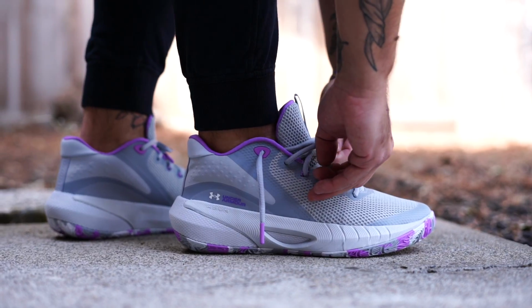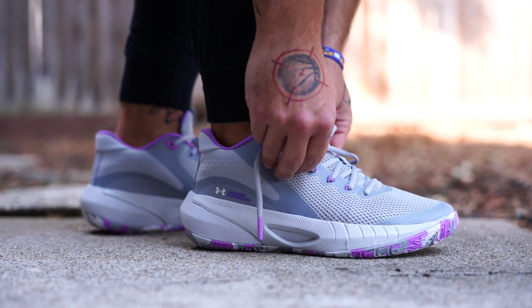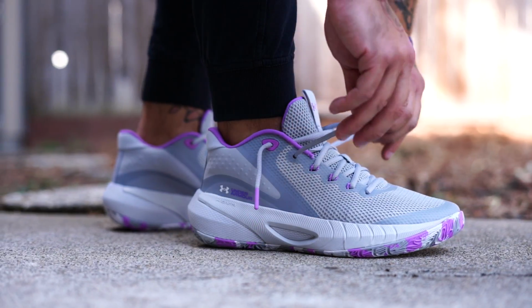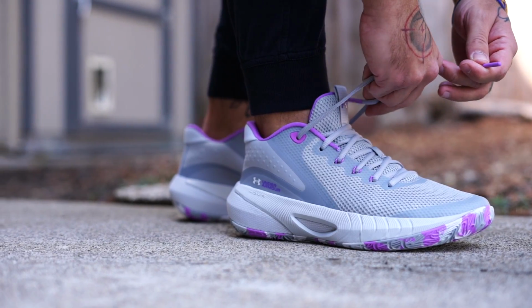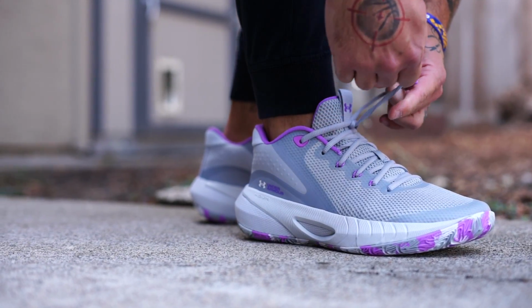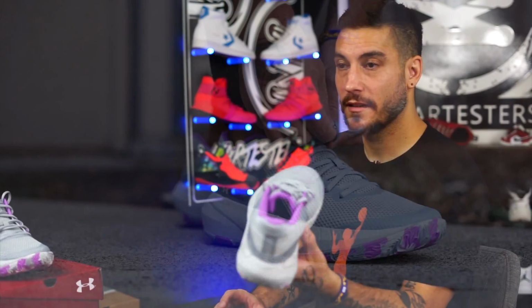That's something that was funny. Typically I'm a 10.5 in women's sizing, and that's a men's 9. They didn't have a 10.5 because after, I think he said size 10, I don't know if they don't make them or if they didn't receive them in the store. I bought these in store over at Dick's Sporting Goods, but for whatever reason, that store didn't have half sizes past a 10. So I tried on the women's 11 and they fit perfect.